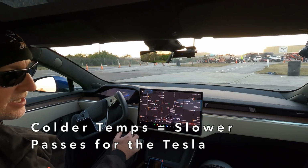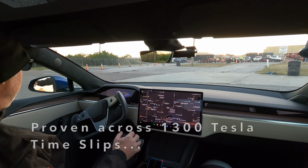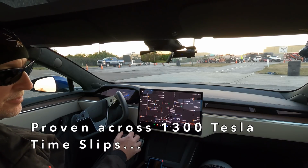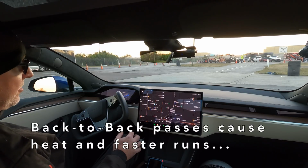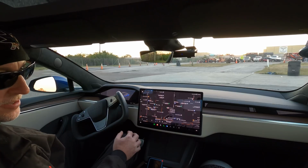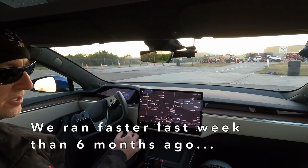It's in the 50s, and it's going to be a little bit slower. And we know that going in because we've been down the track 1,300 times in Teslas, and we know the patterns. We know how thermals affect the cars, this one and the previous one. If it's dead cold out, you're going to run slower. You can warm it up a little bit with drag strip mode, but in the next couple months it'll get warmer here in Florida and the car will get faster again, and frankly I'm not concerned about it, especially when we ran faster last week than we did 6 months ago.